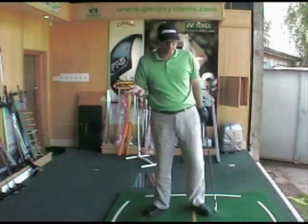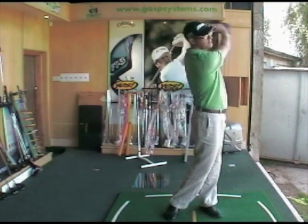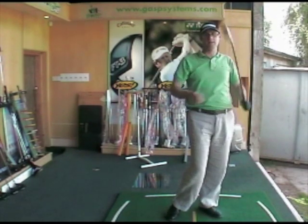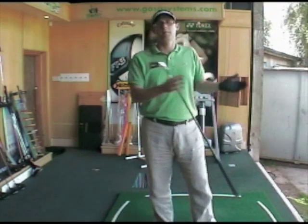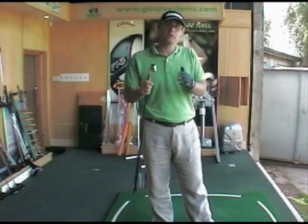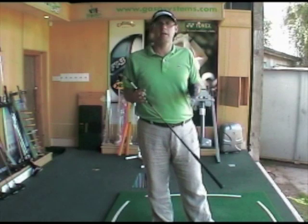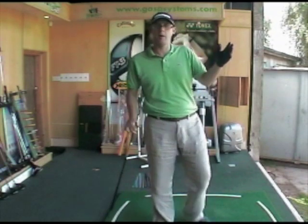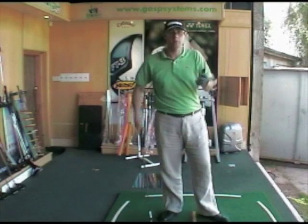So what is tempo? Tempo, for me, is the relationship between the backswing and the through swing. Some players have what we know as a very fast tempo, some players have a much slower tempo, like your Ernie Els, who people always think has a very slow tempo. Their actual physical club head speed as they're coming in to hit the ball is very, very aggressive, very, very fast. That's how they generate the power that they get. But their tempo makes their swing look much slower.